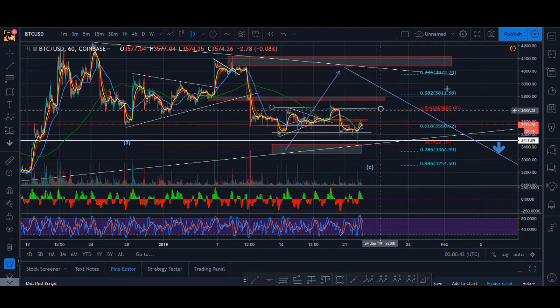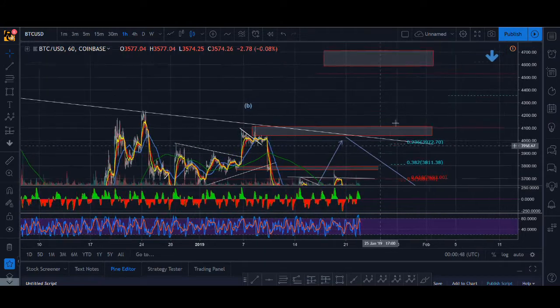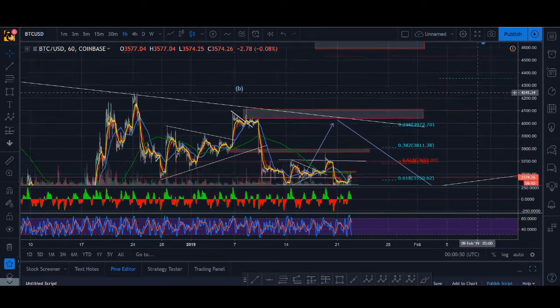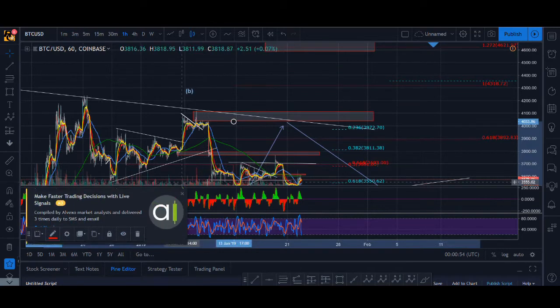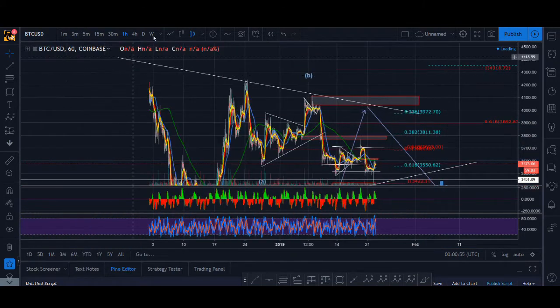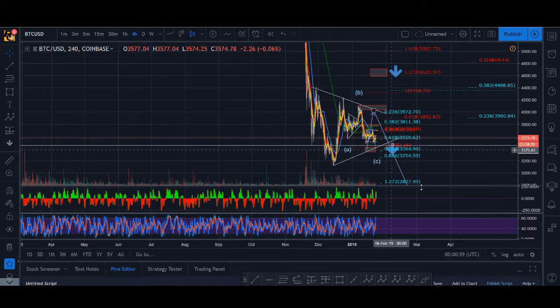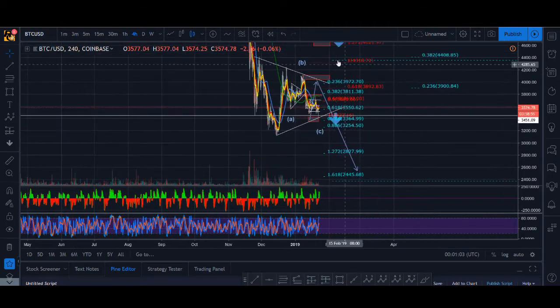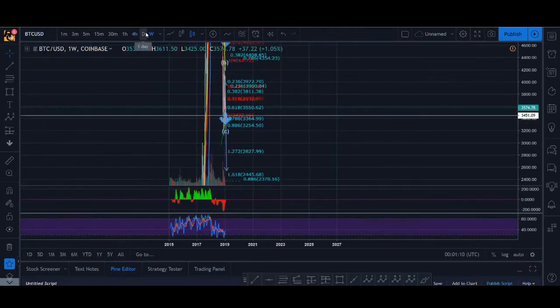Let's see how Bitcoin does. What are your thoughts? Do you think Bitcoin will fail here, or do you see Bitcoin going to the 5,000 level? I still think we have a leg down. Whether it's here, then we have a leg down, or whether we have a breakdown of this triangle and then a leg down, or whether we reach this level and then a leg down, I still think we're going to have another leg down to shake out all the weak hands before we see the Bitcoin bull runs. That's just my thoughts, guys.